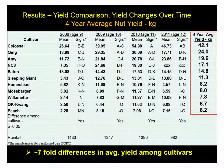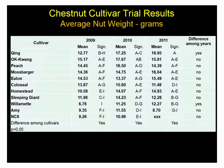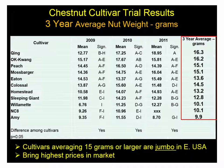And again, you wonder if there's a lot of variation. Average yield ranges from 42 kilograms for Colossal, down to 6 for Peach, which has nice sized nuts, but very low yield. Okay? Same thing with average nut weight. There's quite a bit of variation, and let me just show you. Three are averaging 16, 15 grams. These are pretty jumbo sized nuts, and a lot of the nuts are actually bigger than that since it's an average, so it ranges from 16 down to 10 grams.